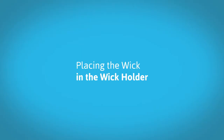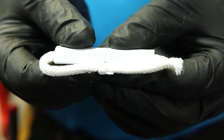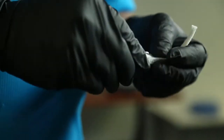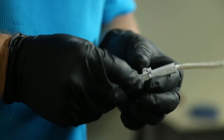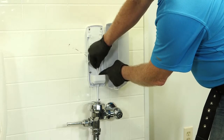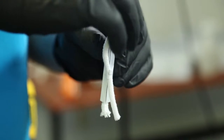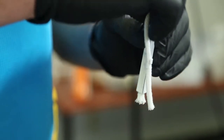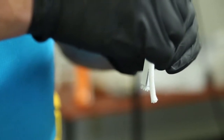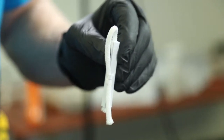Placing the wick in the wick holder. It is important to properly place the wick in the wick holder. The front of the wick holder, which is embossed front and top, is placed properly in position in the dispenser with front facing the dispenser cover. Be careful not to pinch the wick, otherwise the wick will not dispense properly. Pinching of the wick can also be caused by incorrectly inserting the wick in the wick holder or incorrectly placing the wick holder in the Aerowest dispenser.